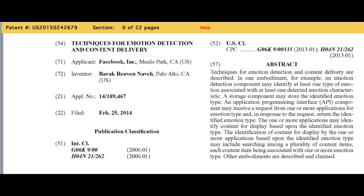Techniques for emotion detection and content delivery are described. In one embodiment, for example, an emotion detection component may identify at least one type of emotion associated with at least one detected emotional characteristic. A storage component may store the identified emotion type. An application program interface component may receive a request from one or more applications for emotional type, and in response to the request, return the identified emotion type.